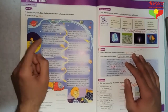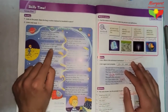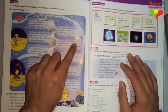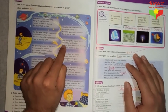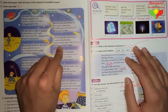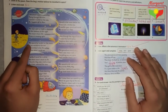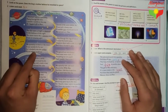Okay, diamonds. In the darkness of the night, the moon shone like a precious pearl. It was an amazing sight. I flew through the rings of Saturn. I circled the earth below. Neptune shone with a dark blue light, and Venus seemed to glow. Okay? My spaceship landed on the moon. It was wonderful for me. So I climbed onto the surface to see what I could see.